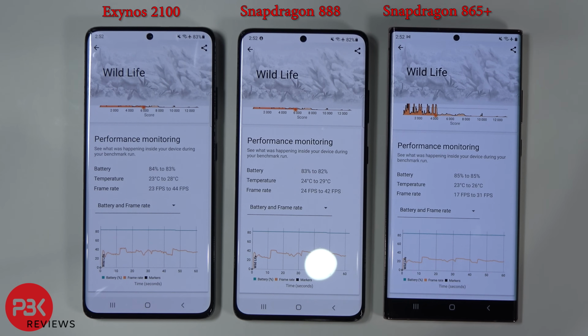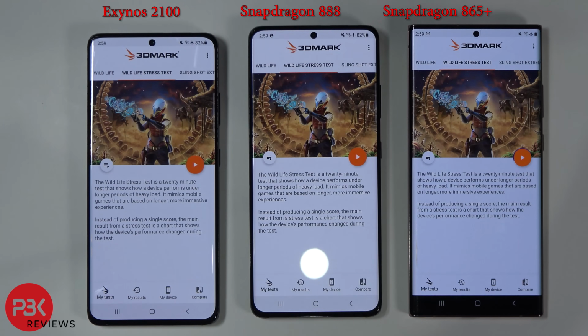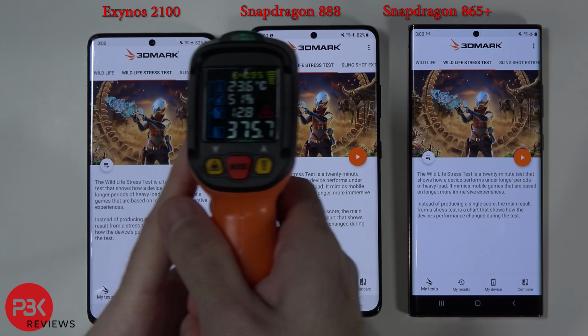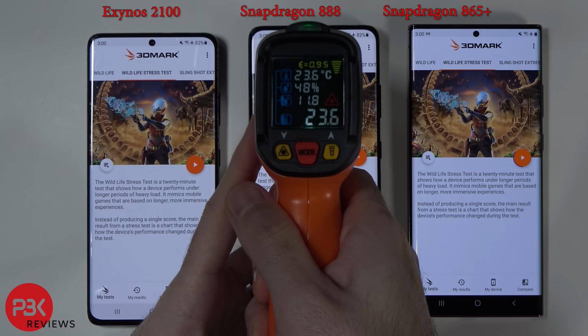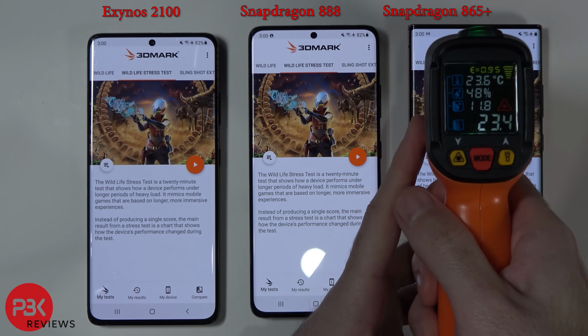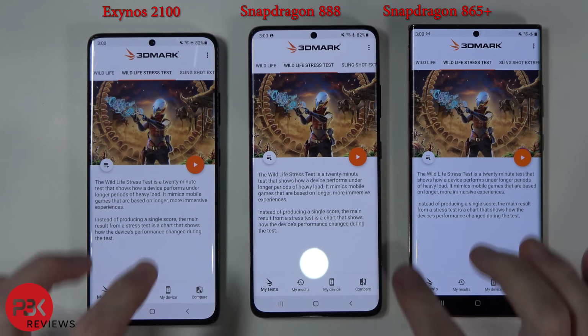And the frame rate went between 23 FPS to 44 FPS on the Exynos 2100, 24 FPS to 42 FPS on the Snapdragon 888, and 17 FPS to 31 FPS on the Snapdragon 865 Plus. Alright, now before we begin the 3DMark stress test, we're at about 23.6, 23.9. Same here. And about 23.4 here. Alright, let's go ahead and start.